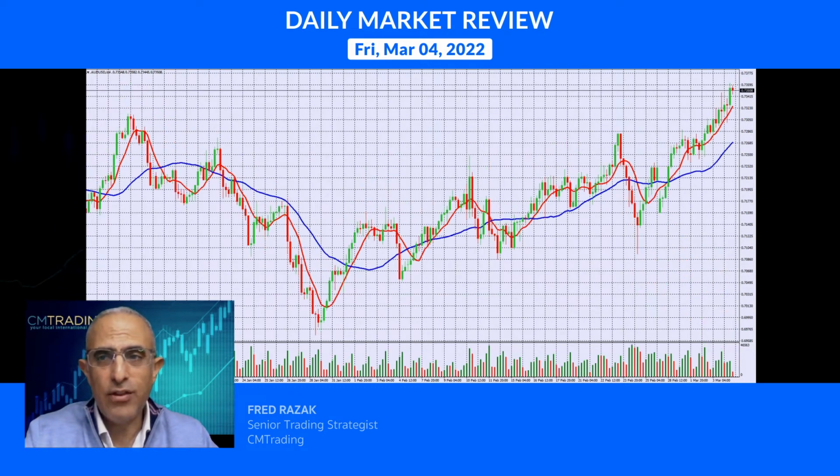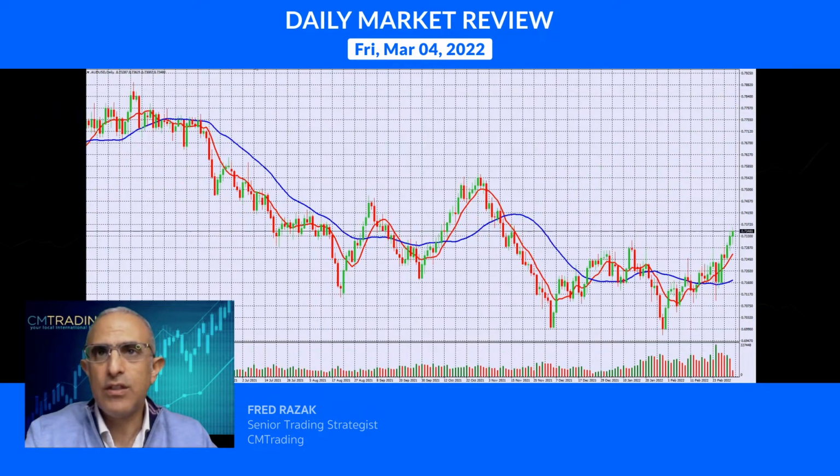Now looking at the Australian dollar, look at that, 73.50, doesn't give it up, continues to break out higher. And to look at a daily chart, that's how far we haven't been in this area for quite some time, since November of 2021. So that's over 4 to 5 months ago. We still have some way to go up on the upside to 75.